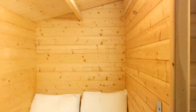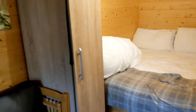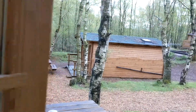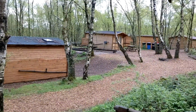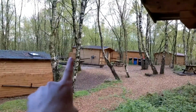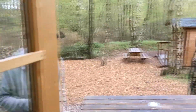And then this is the sleeping quarters that are here. We have got a wardrobe. It is a little bit on the wobbly side. But yeah, it's handy. It will do. So we put some bits in there already. Quite a few different other ones as well. I'm not too sure where these fire pits are. Oh, actually, see it straight over there. So if you do want to do that, you can.